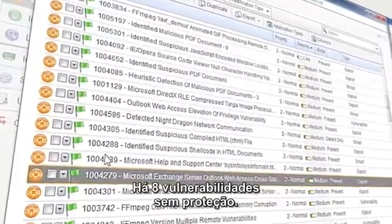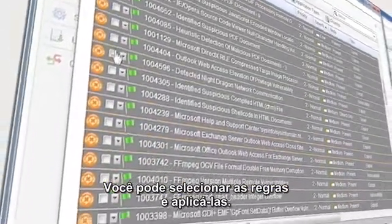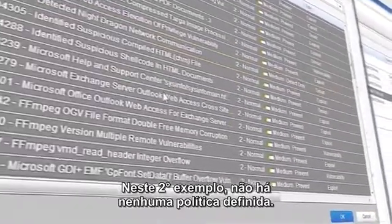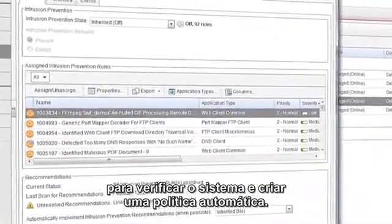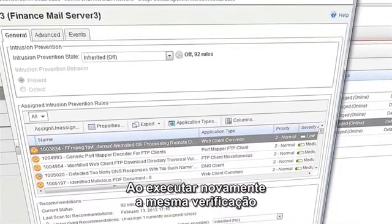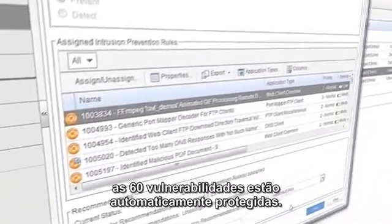There are 8 unprotected vulnerabilities. You can use the interface to select the rules and assign. In this second example, we have no policy assigned at all. We will use the ability to automatically assign recommendations to scan the system and build an automatic policy. When you run the same scan again, you can see the 60 vulnerabilities are now protected automatically.